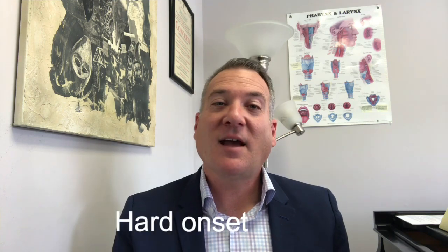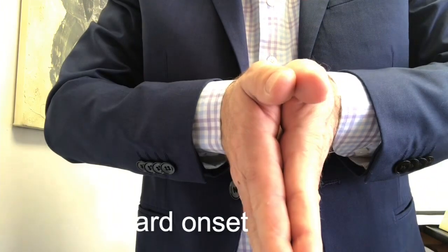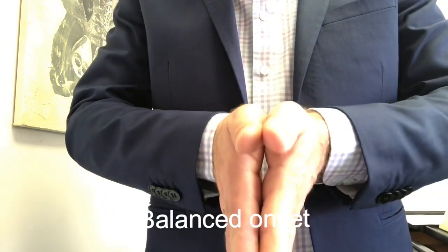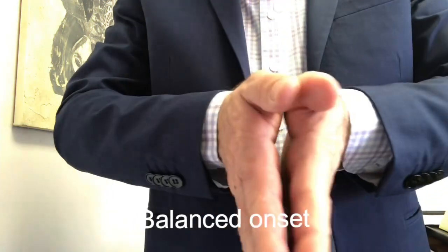So the next type of onset we're going to look at is what's called a hard onset. And that's where the vocal folds are pressed together on phonation. So if we go like this. And so they're pressed, they're not just comfortably together, but they're actually pressed. And what that does, it creates what we call a glottal stop or a glottal attack or a hard onset. What we're looking for, ideally, is a balanced onset. And that's where the vocal folds come together comfortably on phonation, but we're not pressing them together. So if we have it like this.